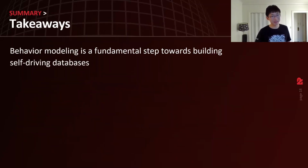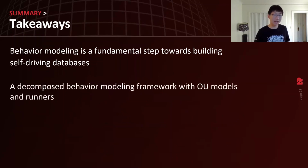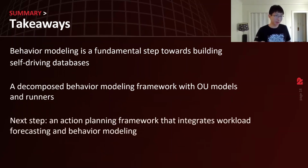So now to summarize this talk, first, we think that behavior modeling is a fundamental step towards building self-driving databases. We propose a behavior modeling framework that generates accurate operating unit models for database components with specialized runners to provide training data. And the next step in our journey is to integrate our previous workload forecasting framework, as well as the behavior modeling framework we just discussed, into an action planning framework that would complete the self-driving architecture.